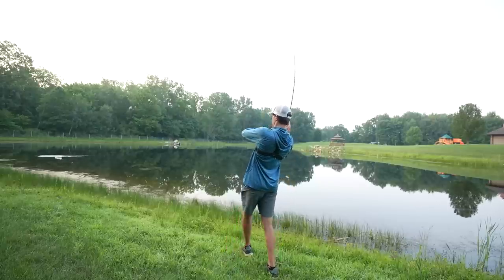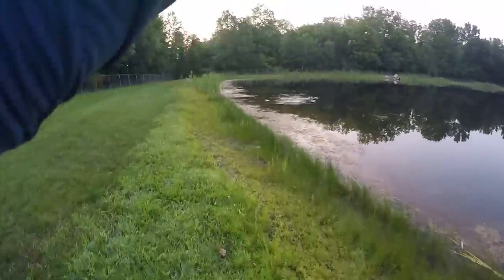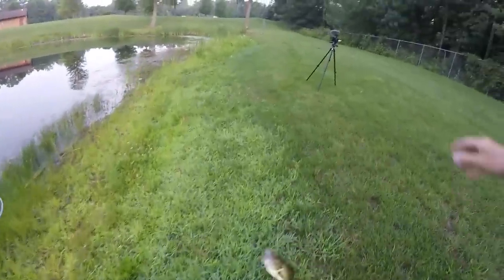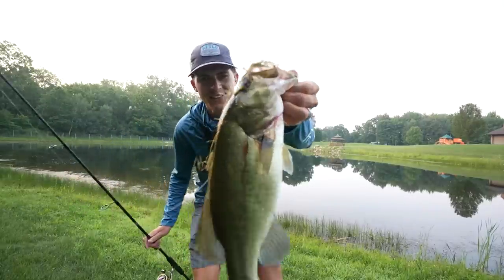Oh gosh, there's one. Yes, got him. Bring it in here. I gotta go to him. I got light line here on my popper. Bring it in. Yes, ha ha. Yeehaw! Man, this guy trucked it. Beautiful Michigan largemouth right there. Check that fish out, y'all.